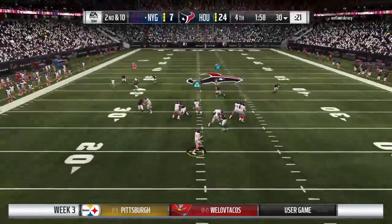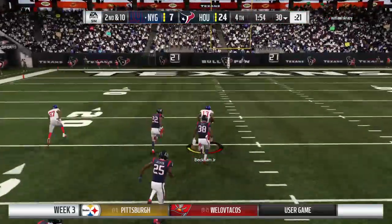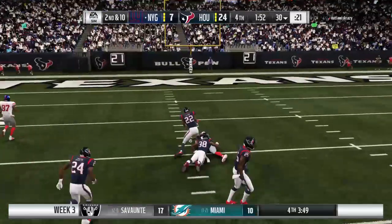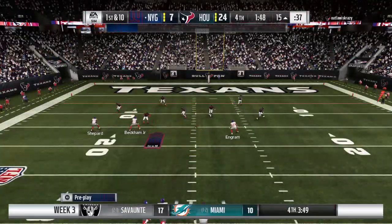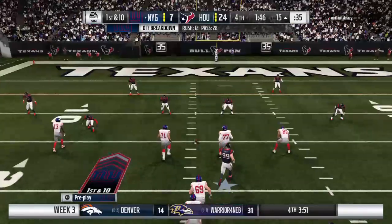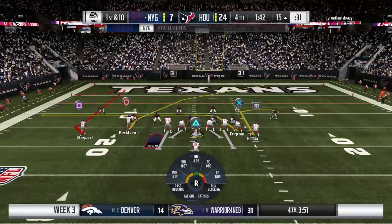Now a play fake, and it's Lauletta. Now a desperation throw deep, and that's caught inside the 35. And he'll be down deep in Houston territory. It's a big-time play there for the G-men. 55 yards.